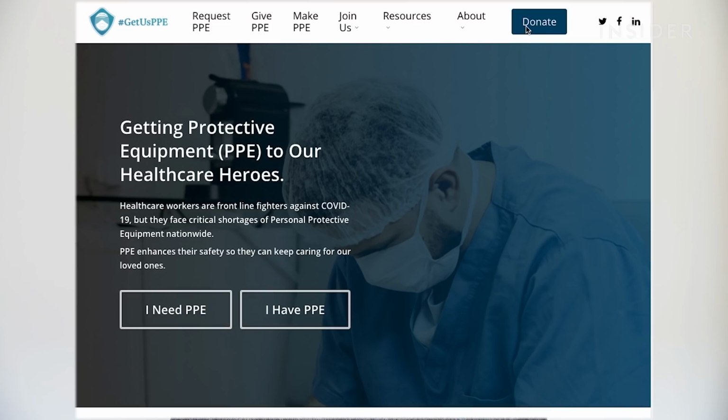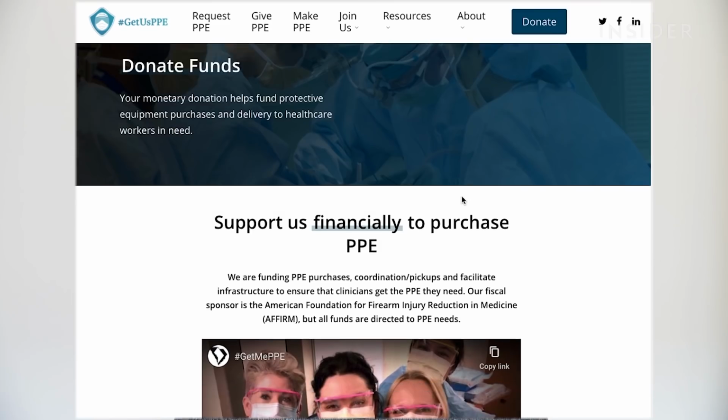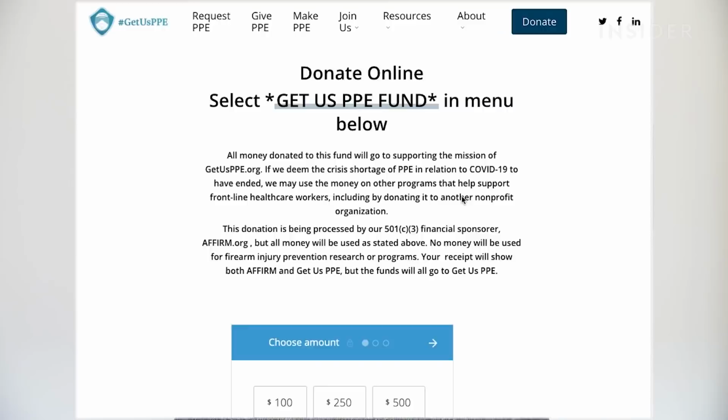"In the emergency department, we have to keep nurses, attending physicians, residents, physicians safe, but we also have to keep our translators safe, our secretaries safe, even the cleaning staff that are cleaning the room safe. And so, as you can imagine, that's just a ton of PPE that we need for each patient encounter. But speaking from my personal experience, I think ideally we'd have sort of head-to-toe PPE." Matulis also recommends a website, getusppe.org, that's coordinating the distribution of donated PPE. So if you have any to spare, please do.